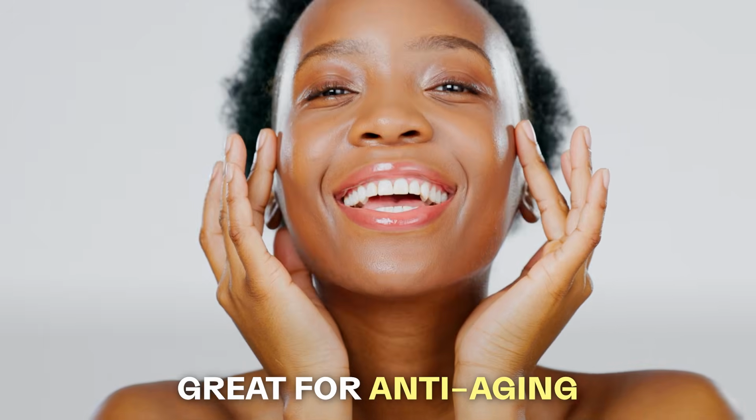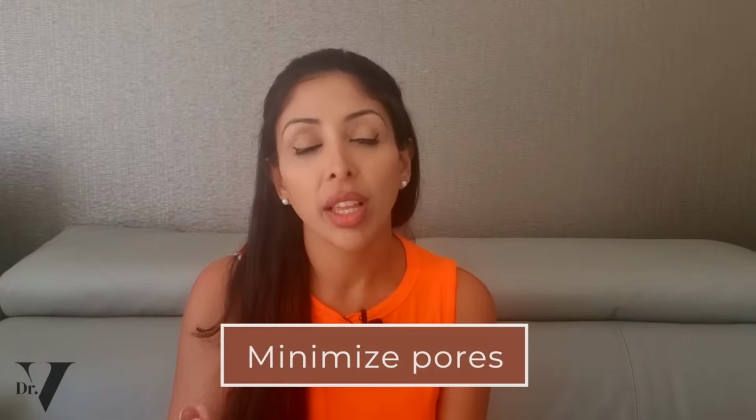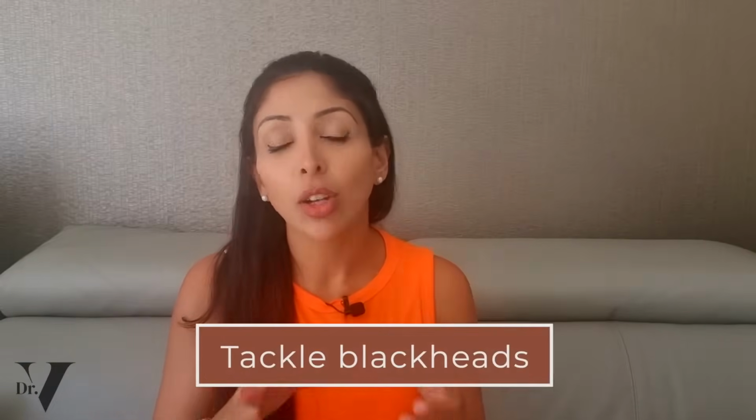At the same time, I put in retinol and retinaldehyde, which are great for anti-aging. So it's even good for adult acne where fine lines are starting to become more of an issue. It's also a great range for those who are trying to minimize pores, and this can become more of an issue with age as well. And also those who are trying to tackle blackheads.